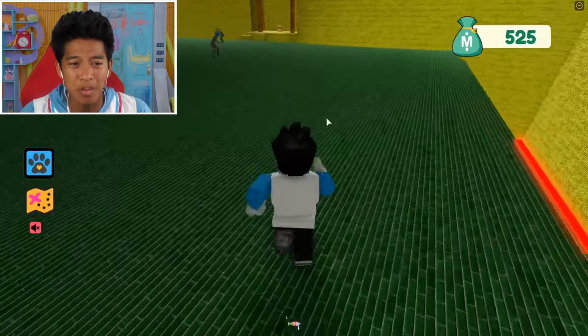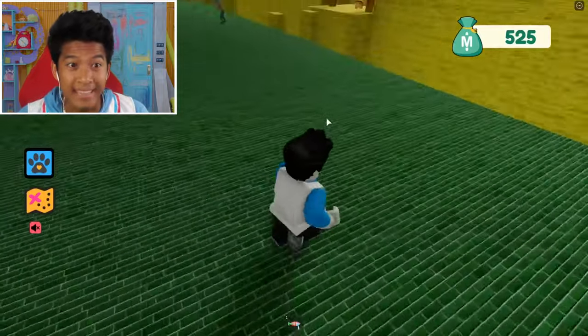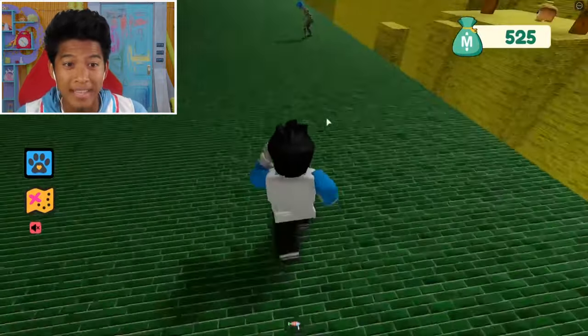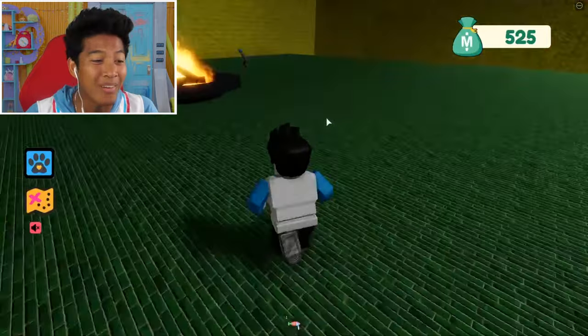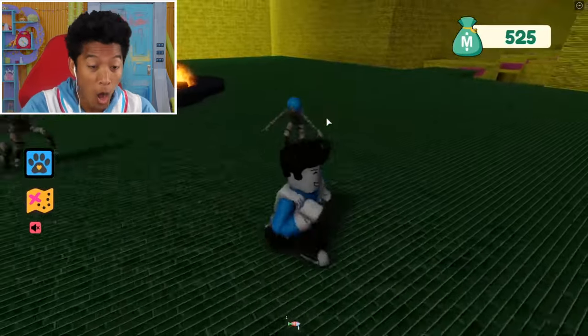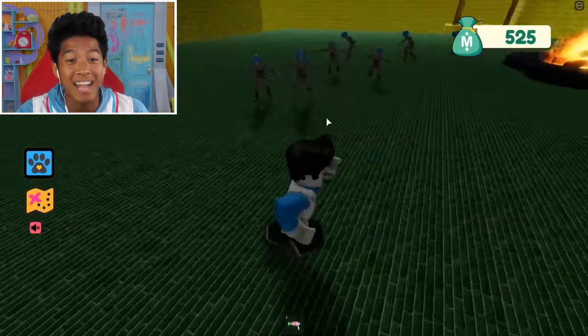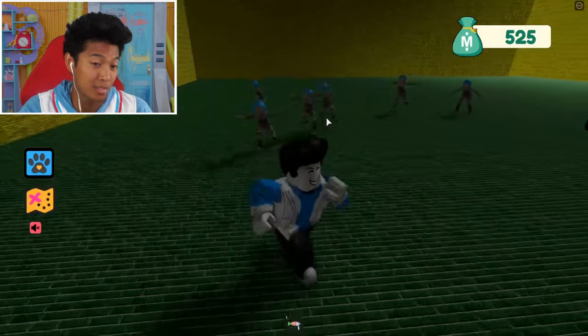Explorers, look! It's a Snorb! Maybe these mummies are protecting it. That's why they're safety mummies. Oh my goodness. Why are they chasing me? I just want to talk. I just want to hang out with the Snorb. Oh! Wow, there's a lot of you guys.